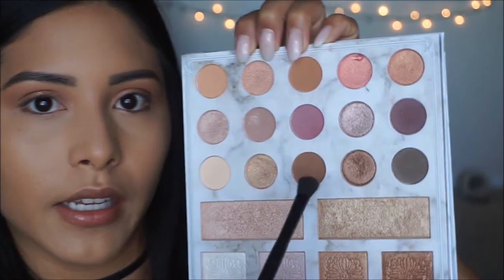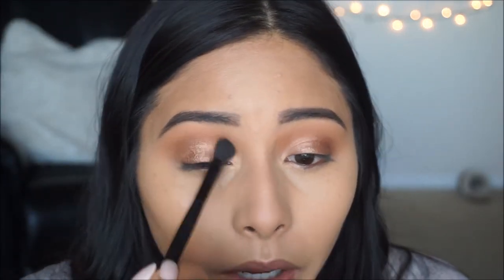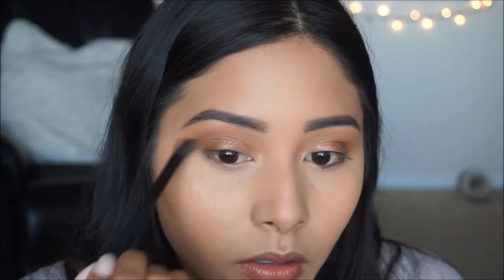I'm gonna go ahead and grab this brown color in here, and I'm just gonna use that to blend out around where we put that shadow, just so we can soften it up.